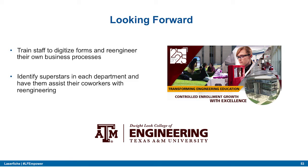Yes? Two questions. One, on the onboarding process, what documents do you allow them to attach to the applicant? The question was, what documents do we allow them to attach on the onboarding form? So the only two that we ask for are photo identification and social security card. Not the I-9, anything like that? No, that is handled with a different application.